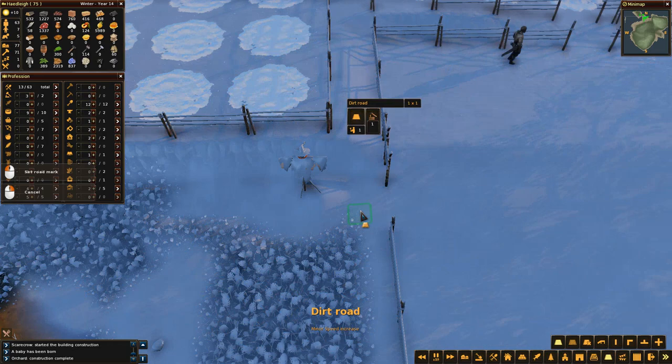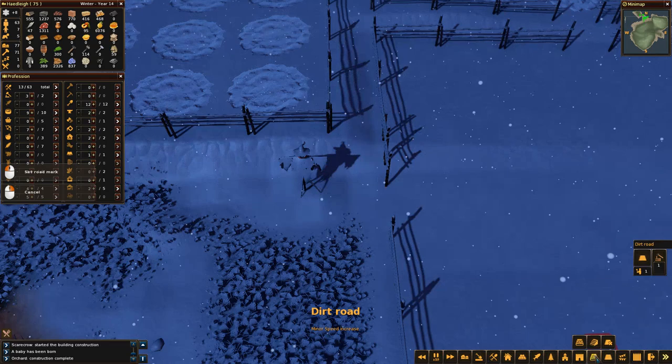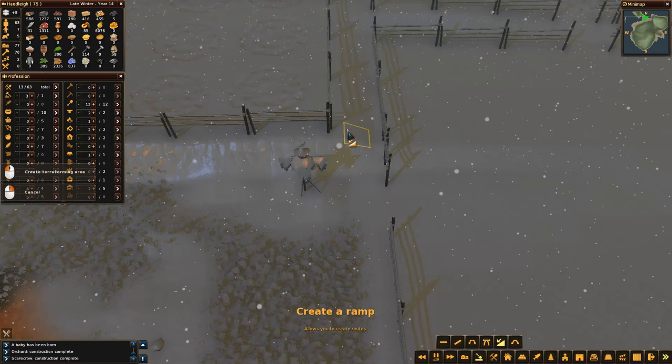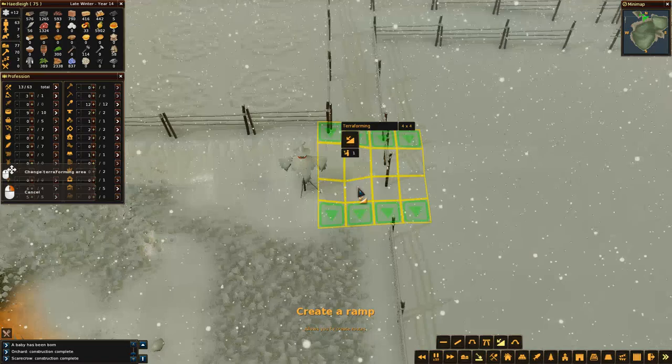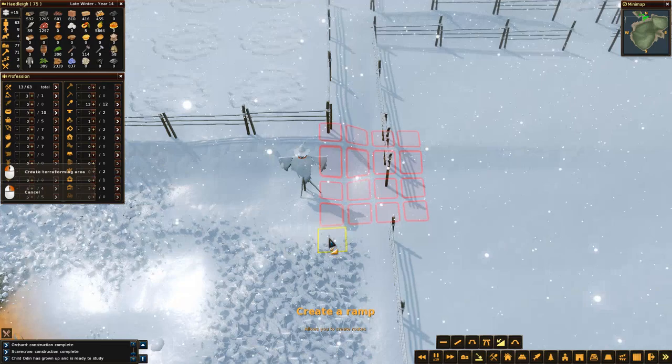Can't really make that slope right there. What would... Holy crap. That is not what we want. Terraform. Create a ramp. Well, not exactly. Nope. See, you're not even... There, create a ramp. Maybe that'll smooth that out a little bit.